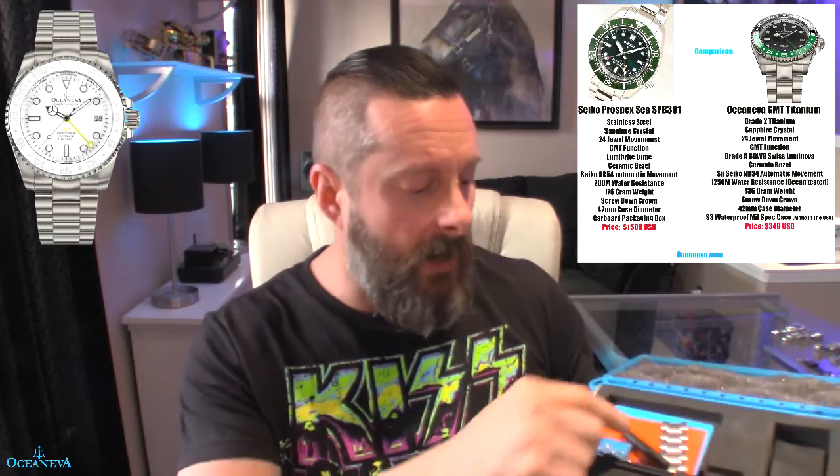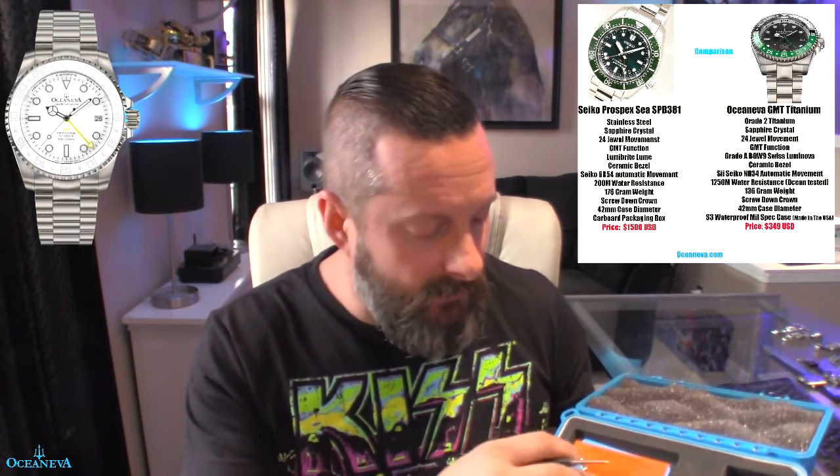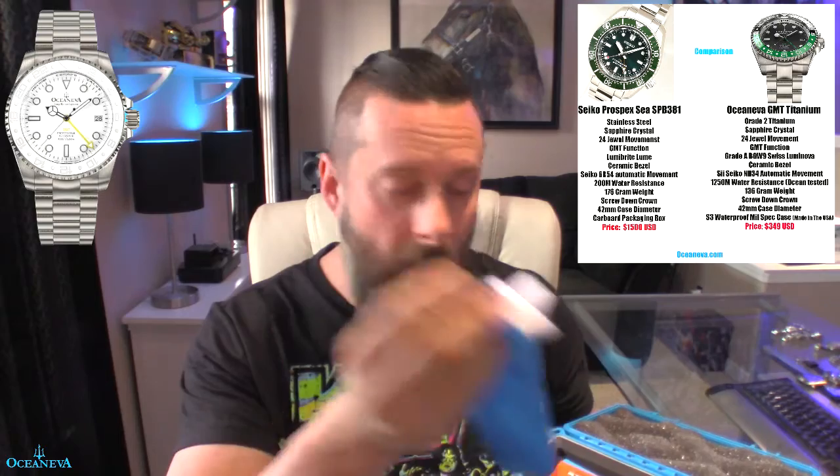When you crack open the box, of course, they give you the screwdriver, they give you an extra band. In this case, this looks like it's silicone or rubber of some sort. We're not going to dig into that too much there. You know, your papers, your card, warranty card, your hang tag, and a little polishing cloth here.